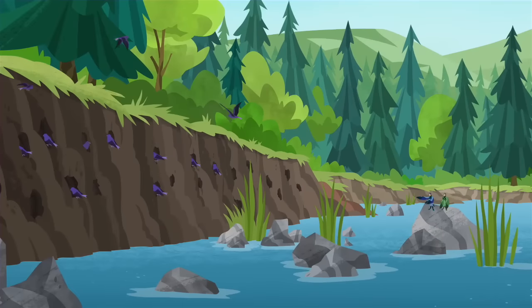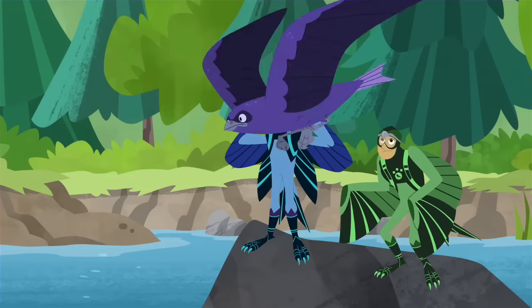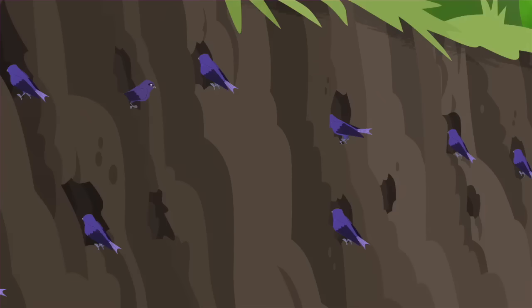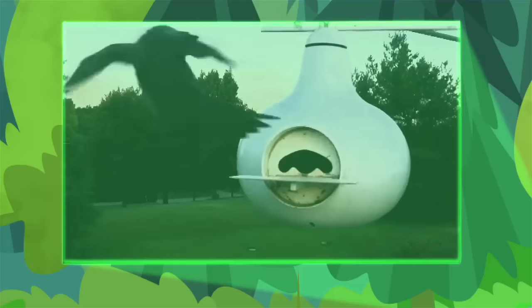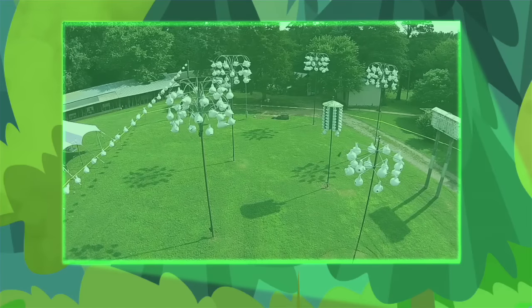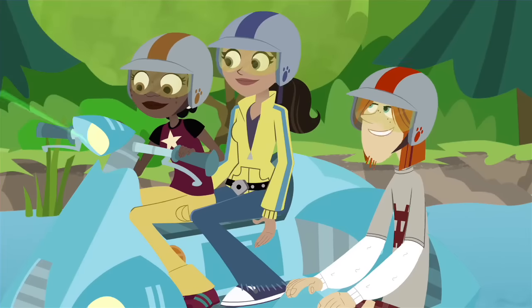It's a purple Martin colony. This is rare. What do you mean, rare? There are so many of them. Well, yeah, they're colonial nesters. But it's very rare to find them nesting in natural cavities anymore. Check it out. Today, purple martins on the East Coast only nest in gourds and houses put out for them by people.